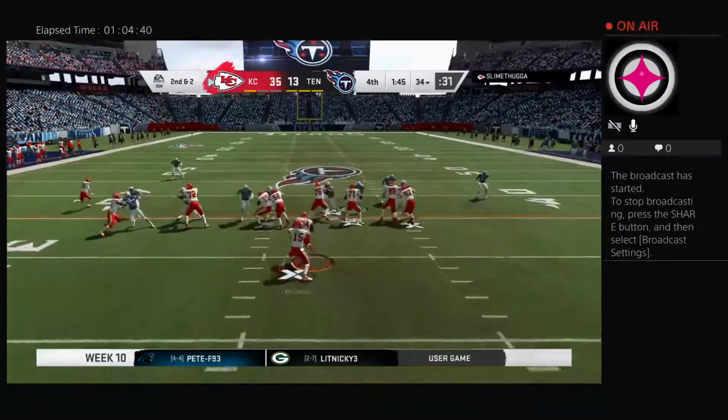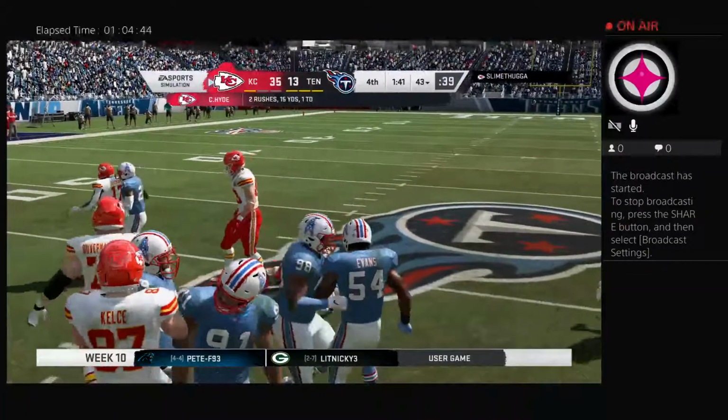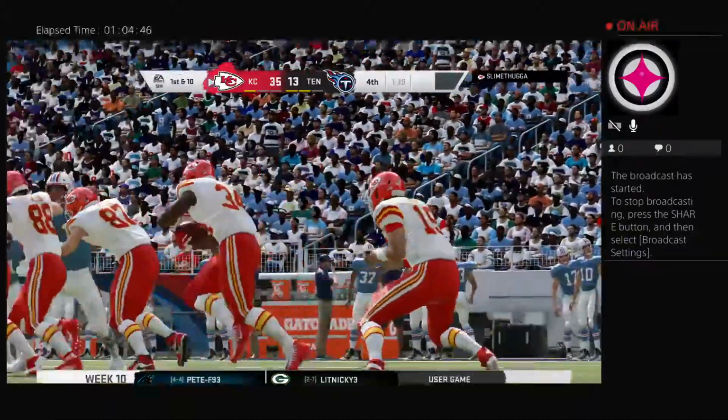Back to the ground. Come on, get in there, and they get him down, but not before he takes it across the 40-yard line.